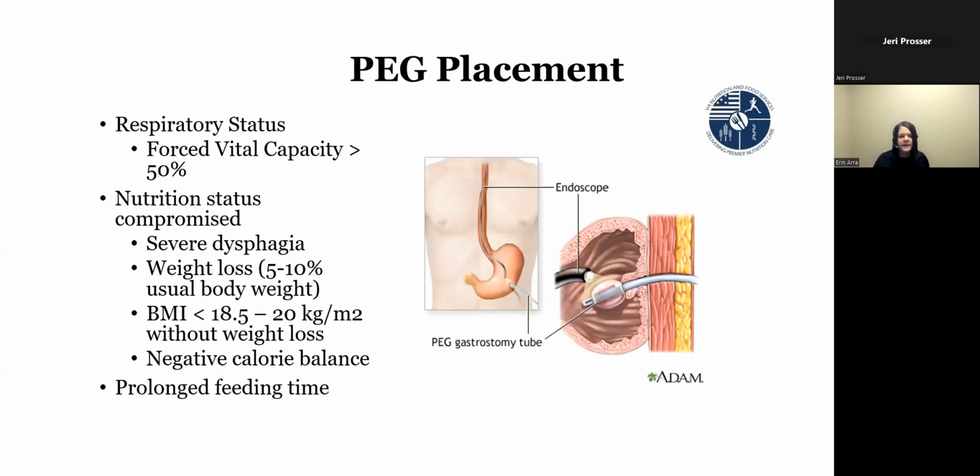Okay, so then there's the question of PEG placement. When is it recommended to have a PEG placed? And I always talk about, it's completely up to the patient. We know that PEG placement can be important for increasing survival, but not a ton.